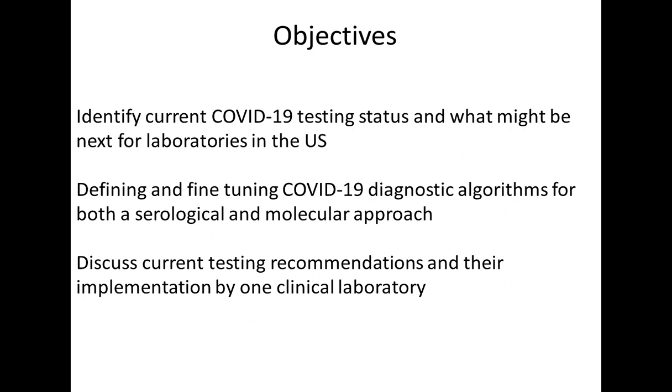So our overall objective: after today's talk, my hope is that you will be able to identify current COVID-19 testing status and what might be next for laboratories in the U.S., be able to define and fine-tune COVID-19 diagnostic algorithms for both a serological and molecular approach, and we hope to touch on both today, and then discuss current testing recommendations and their implementation by one clinical laboratory, by my clinical laboratory.